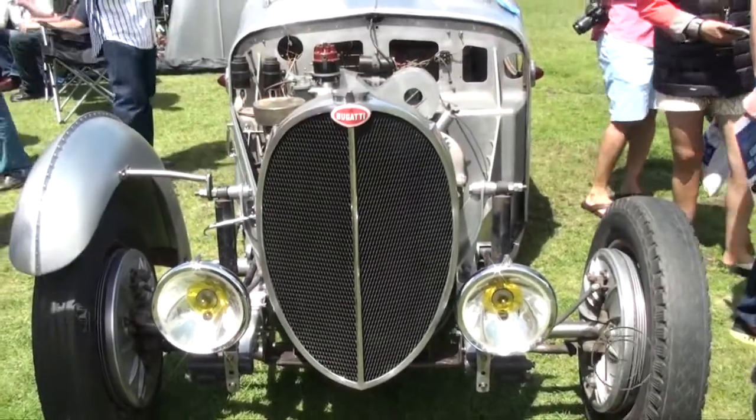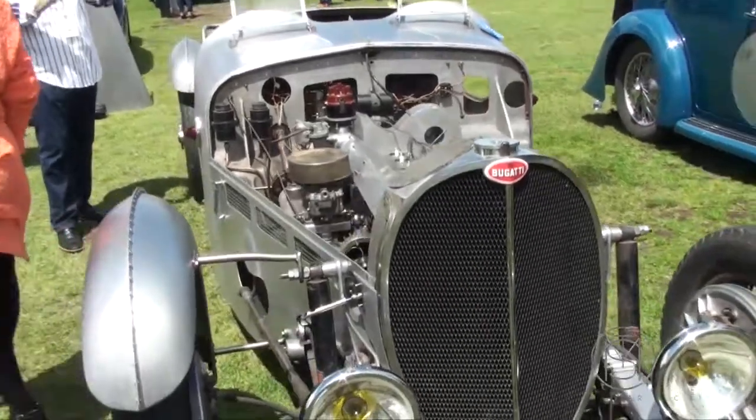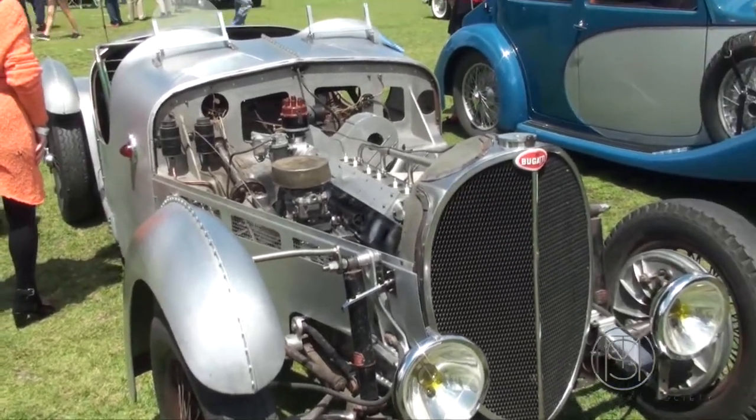'39 Bugatti Type 64 Roadster. Obviously in the middle of restoration, but looks good out here. Very distinctive body on it.